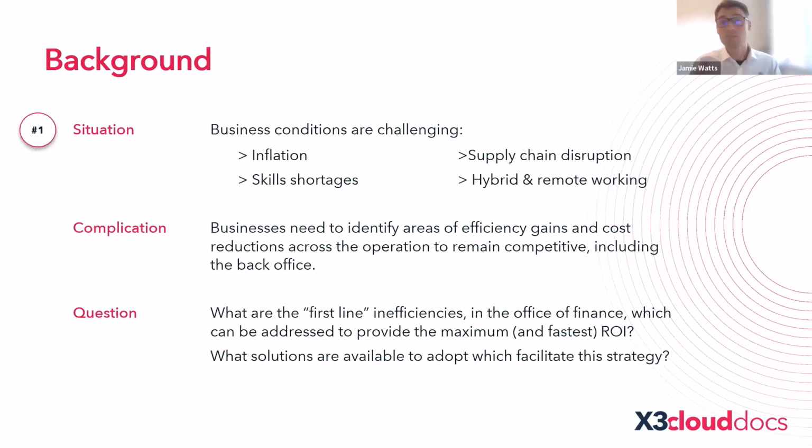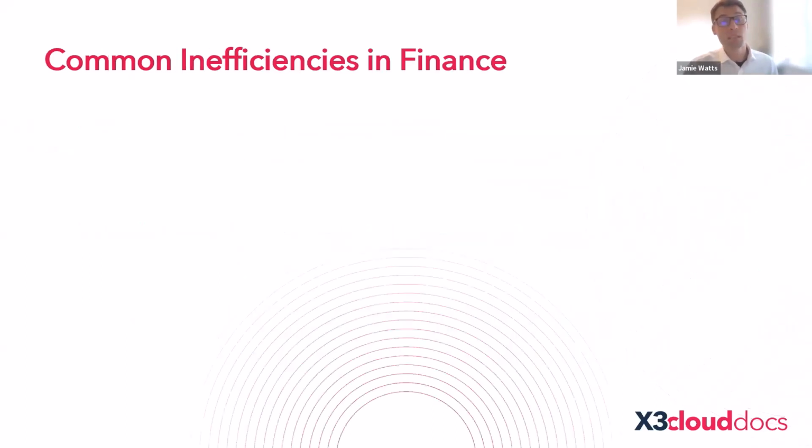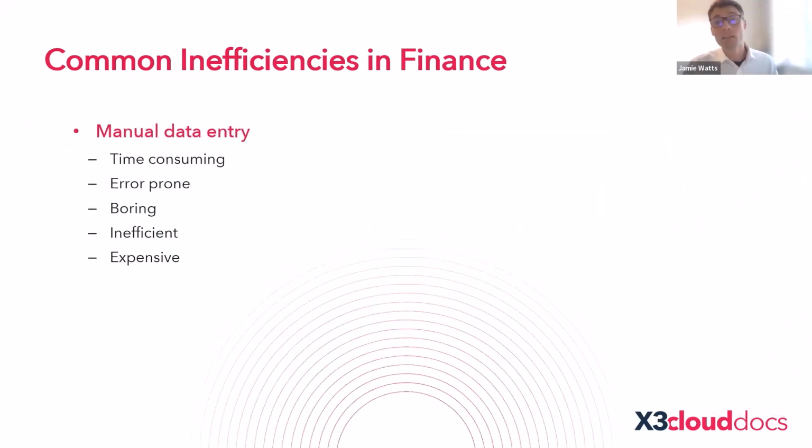And then, second question we need to ask ourselves is, what solutions are available? How do we identify our needs? How do we identify what can solve those problems? And how can we identify the right way of implementing that ultimate solution? And really, that's what we're going to talk about today. So, what are the most common inefficiencies in the Office of Finance?